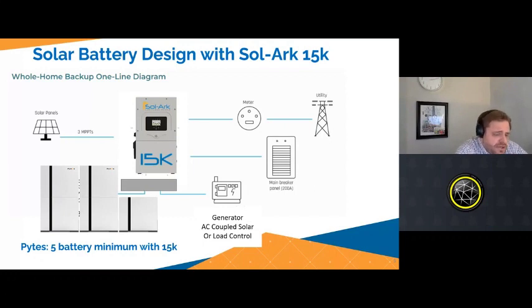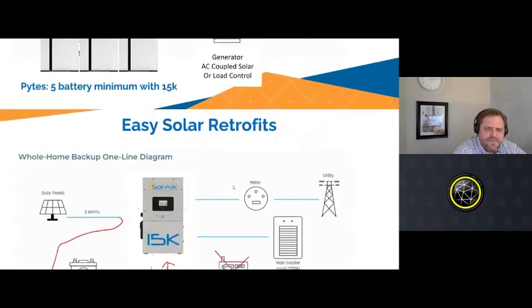So today we are going to talk about the Pytes battery, and just one important note to get started. The Sol-Ark 15K is our premier inverter. It's the number one inverter that you will be designing with in a residential grid-tied setting. And the Pytes battery minimum with the 15K is 5 batteries. So that's between 20 and 25 kilowatt hours worth of batteries from Pytes. That is something to keep in mind.